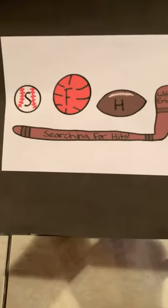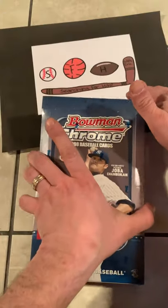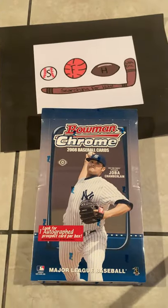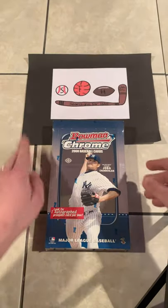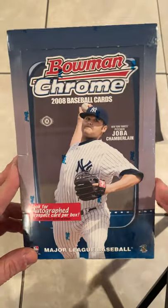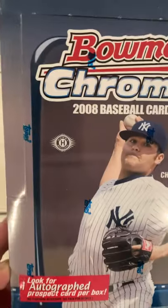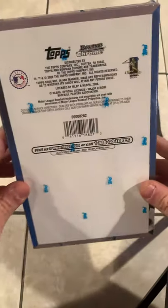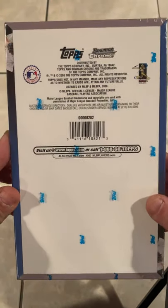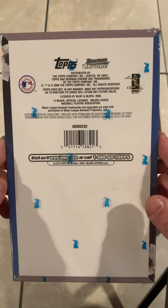Today, I was hoping to get this yesterday for a throwback Thursday, but I did get hold of a box of Bowman Chrome 2008. Not one of the most sought after sets, but some really good cards, good rookies. One autograph per box, because this is a hobby box. Just really cool cards. I've never opened up 2008 Bowman Chrome, so I'm looking forward to it. There are some decent rookies in here.